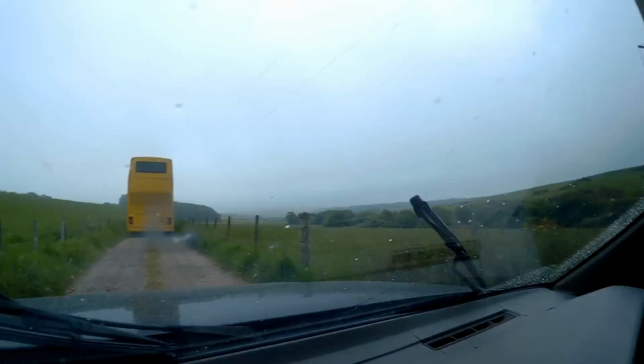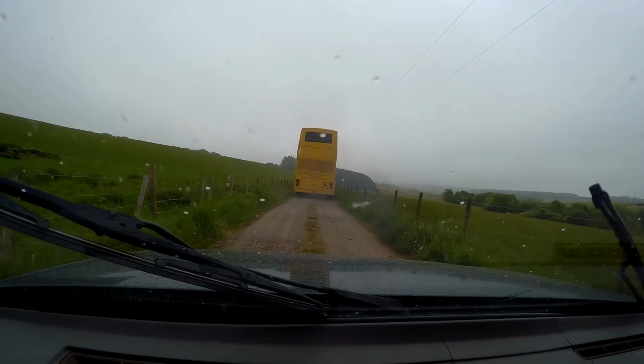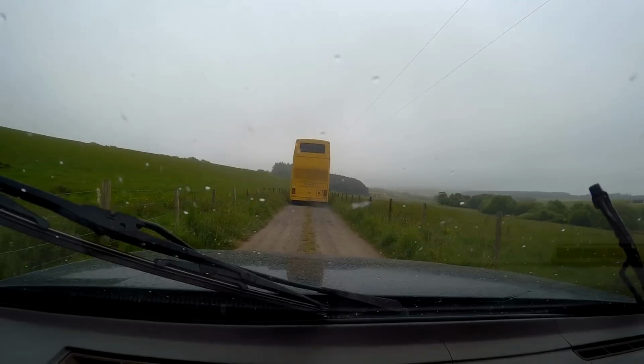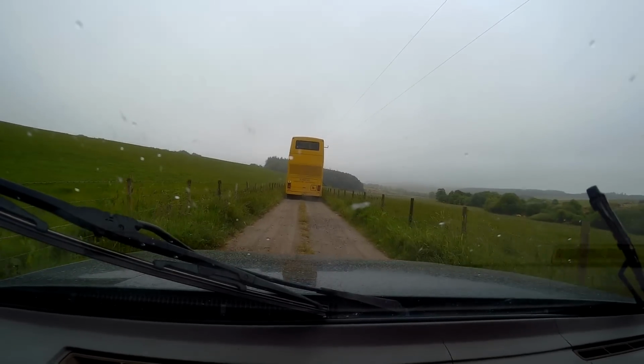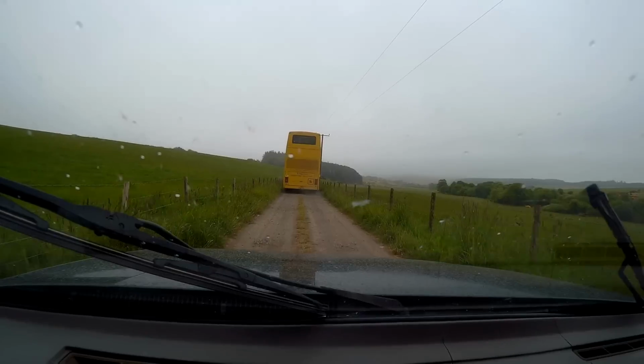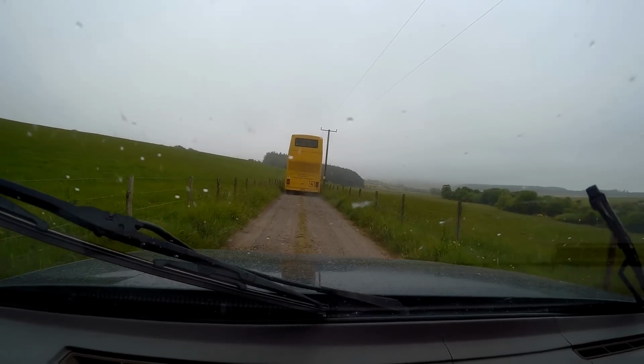Oh. Yeah, it's not getting the best. We've got to get down the farm track, but it's hilarious because we're following a bus down a farm track. And yeah, of all the silly things I've done, there's the ridiculous parking of the wipers in entirely the wrong place. This is an interesting one.